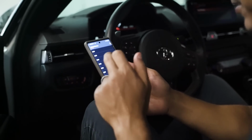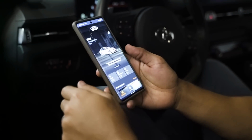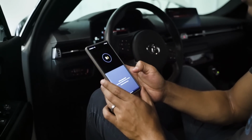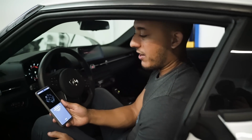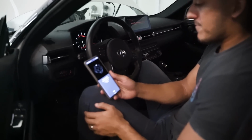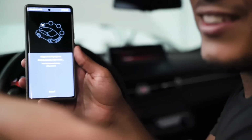I'm gonna do Z4. 2021 Z4, gasoline, whatever. And then we'll connect to the car. All right, so we're scanning the car here first to see if we can find any issues that need to be addressed. And then we'll go from there. 50 issues found. Well, the problem is it's not a Z4.